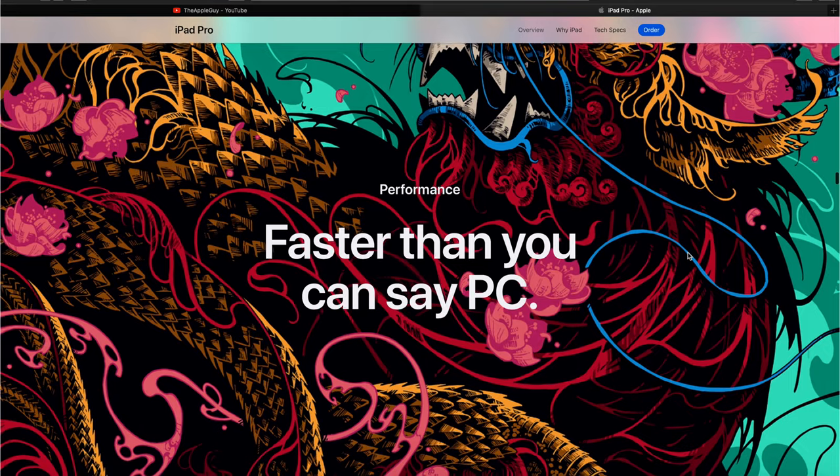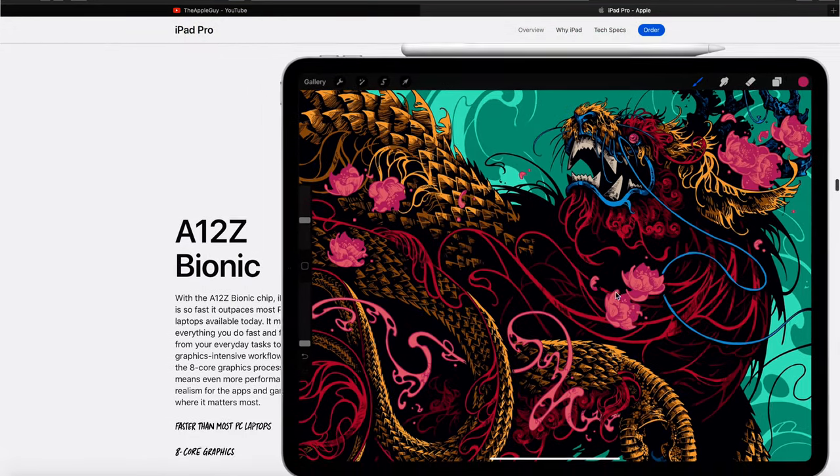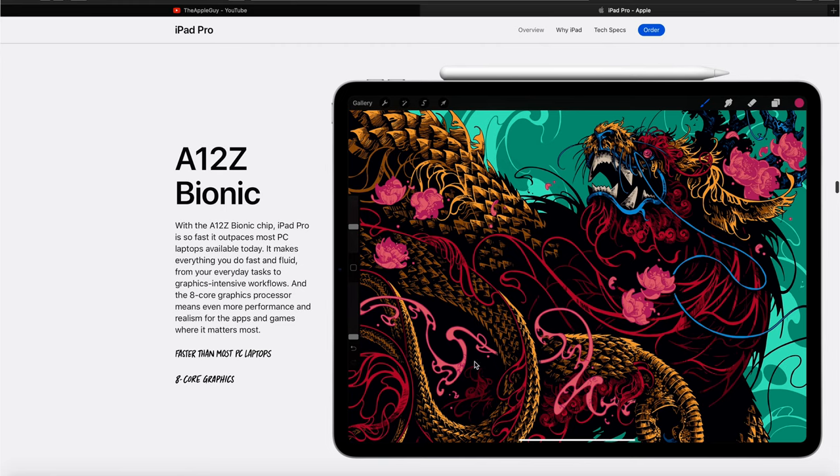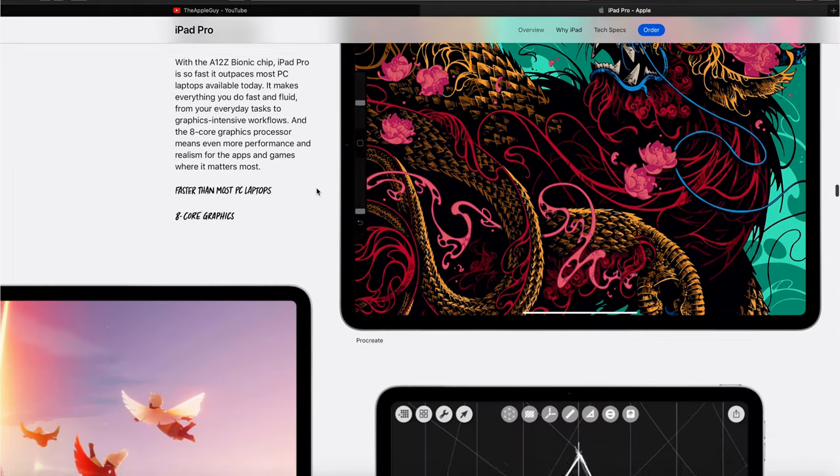And then here is the performance of the chip. So the chip just has an extra core for graphics, which is needed for the LiDAR camera, and it's also been hardware reworked, of course, specifically for that LiDAR sensor for processing that data.